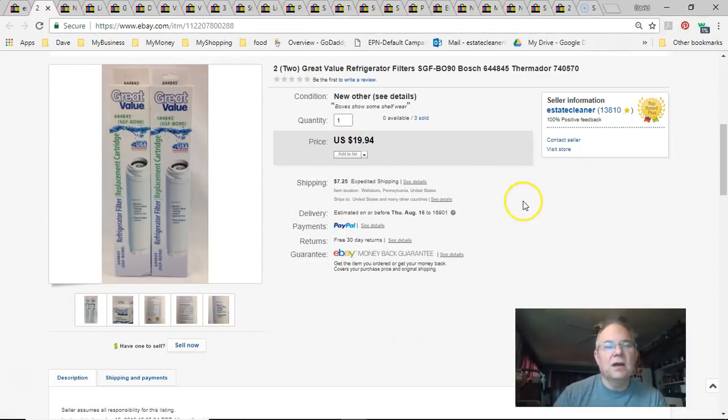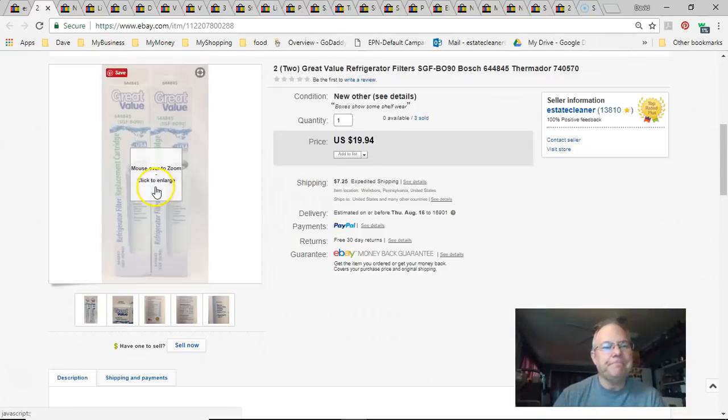All right, these two filters. I'm not sure if these were the last of them or not. They might have been. I might not have any of the filters that I bought a long time ago. I paid a buck each for these. I listed them November 16th, 2016. Sold July 5th for $20 plus shipping. So they must be getting harder to find.